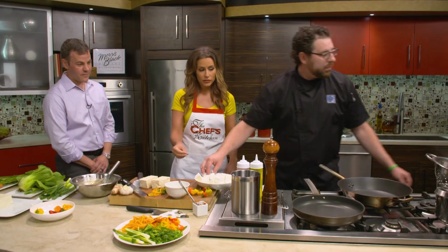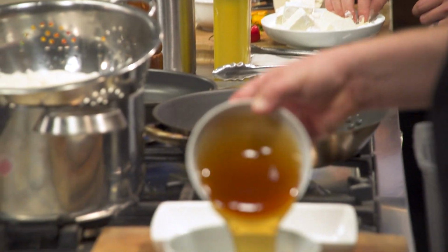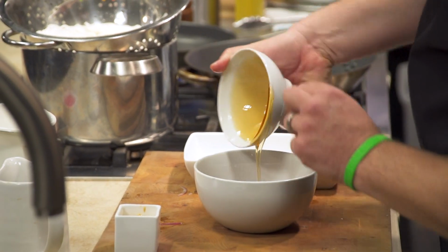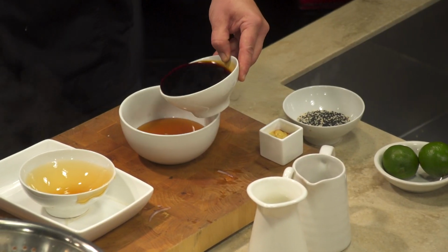So we're all simple, pretty much all the time. Do you want us to dredge these for you? You can dredge it. Yeah, if you want to dredge them, that's fine. You want to get your hands dirty? Put me to work. Get up in there. The glaze for the tofu is honey and tamari and sesame seeds. That sounds delicious.